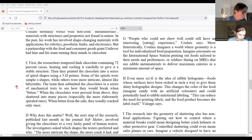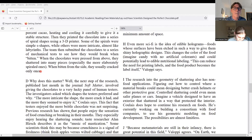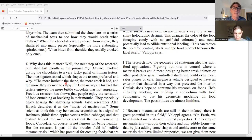Oh, okay, found the answer. Paragraph D. The more intricate the shape, the more crack it had, the more they seemed to enjoy it. So that's number 3 already. By putting those questions in mind, we've already answered 3 questions while we're still doing this first part of quickly skimming and scanning. Okay, good.